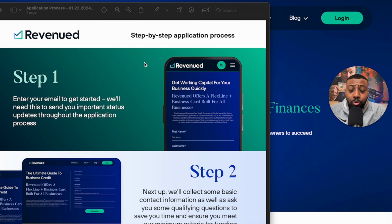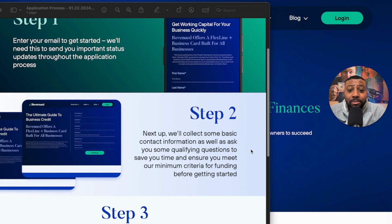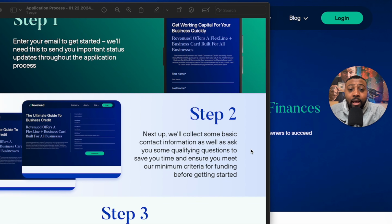So it's really simple to apply for this, guys. You'll see a link at the top left of the screen, also in the pinned comment as well. All you have to do is enter your email to get started, and that's so they can update you with important statuses and process throughout the application process. Step 2, they'll collect some basic contact information, and they'll ask some qualifying questions to save you time and ensure you meet the minimum criteria for funding.